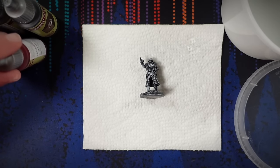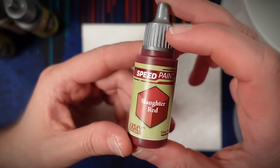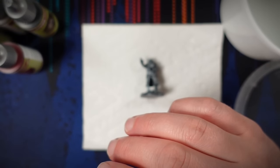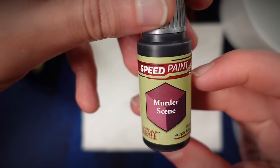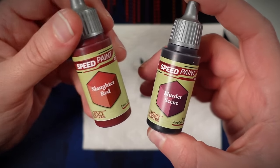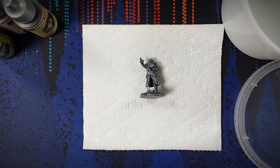But all right, let's start with the red, I guess. Now I've got this so-called slaughter red, which I think is the most Santa Clausy looking red that I've got, at least in the speed paints. There's a couple other reds here. I've got murder scene, but that's, I don't know. What do you think? I feel like we've got fresh blood versus dried blood. I feel like fresh blood is a more Santa Claus color. So let's try that. Hopefully it looks nice.